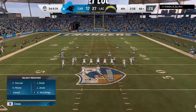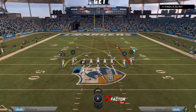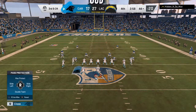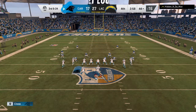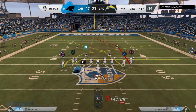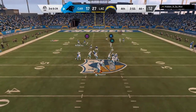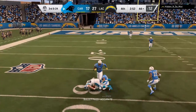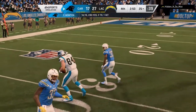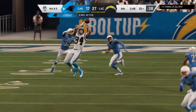So now Cam leads the Panthers up following the sack. Carolina facing 3rd and long. Throwing is Newton. Left side Doyle with it. They'll get 19 out of this, but it will still bring up a 4th down.